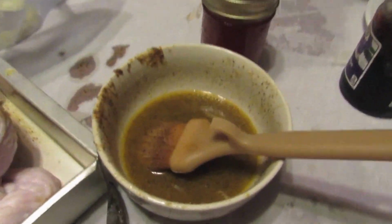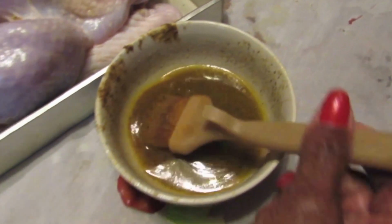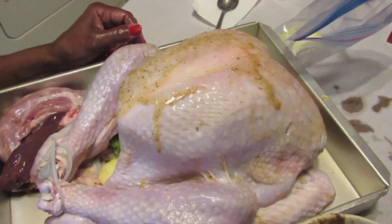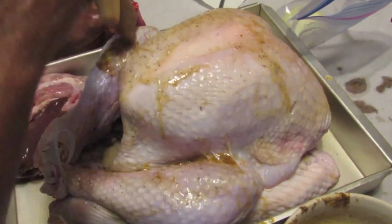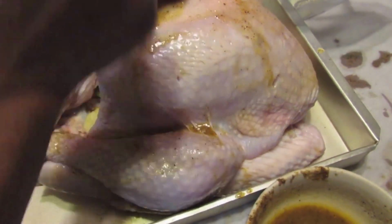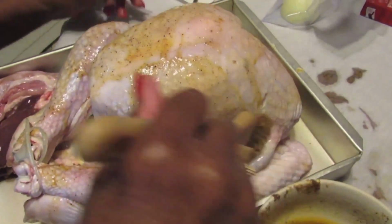This is what she's basting the turkey with. What's in this, Granny? Butter. Black pepper. Seasoned salt. Some apple juice. And I smelled garlic, didn't I? Garlic powder. That's just the base.